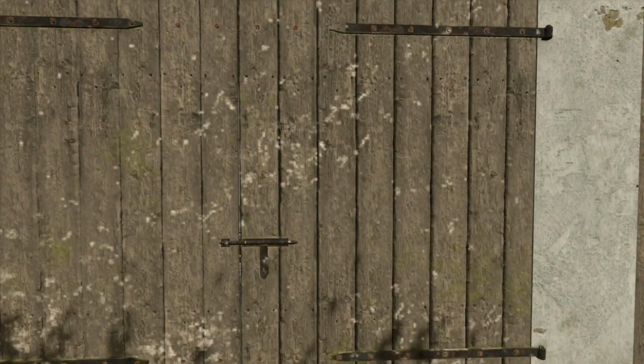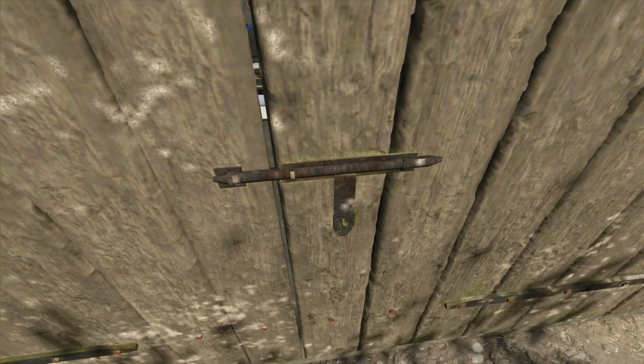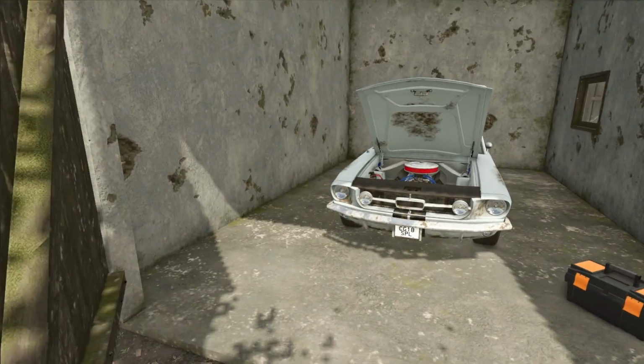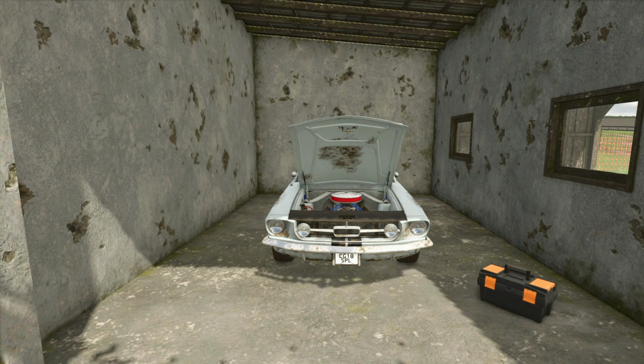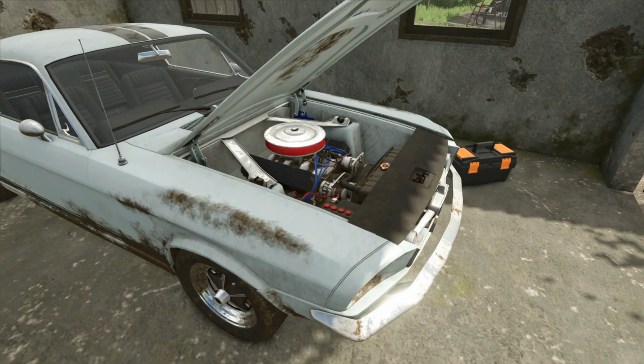Alright, let's see if we can find the key for this. Wait a second, I can see something in there. Alright, well, there's no padlock on this. Alright. My goodness, guys, look at this. My goodness, I didn't expect to find this thing here, guys.